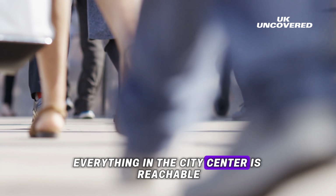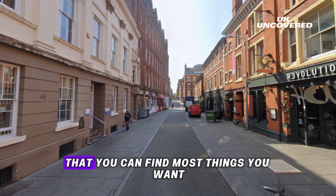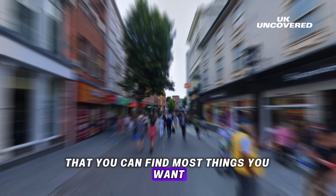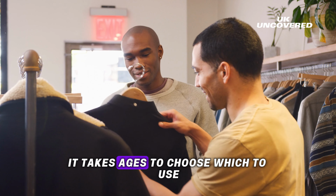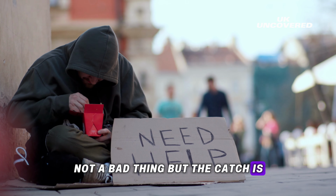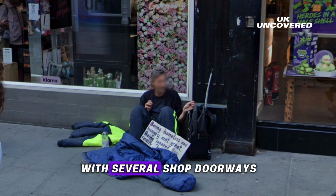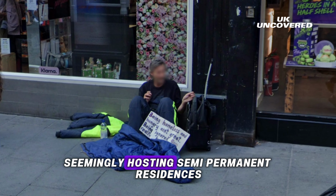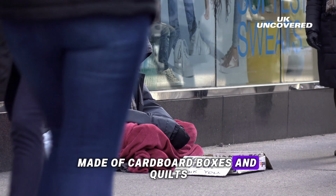Everything in the city center is reachable with a little walking, and there is a large enough spectrum of stores that you can find most things you want. The choice of restaurants and takeaways is so big it takes ages to choose which to use. Not a bad thing. But the catch is there are homeless people everywhere in the center, with several shop doorways seemingly hosting semi-permanent residences made of cardboard boxes and quilts.